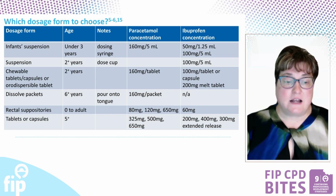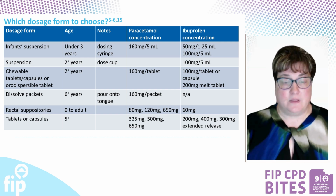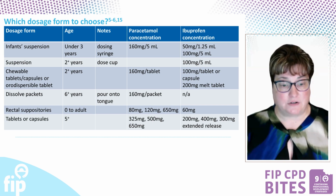If a child's eating a regular diet, then that generally tells you that they're able to handle a chewable tablet. And keep in mind that when you dose those tablets, they should be dosed as either a full tablet or a half a tablet, not smaller parts of the tablet. The dissolvable packets that are available that pour directly on your tongue are recommended not to be divided, and they're for children over 6 years of age.